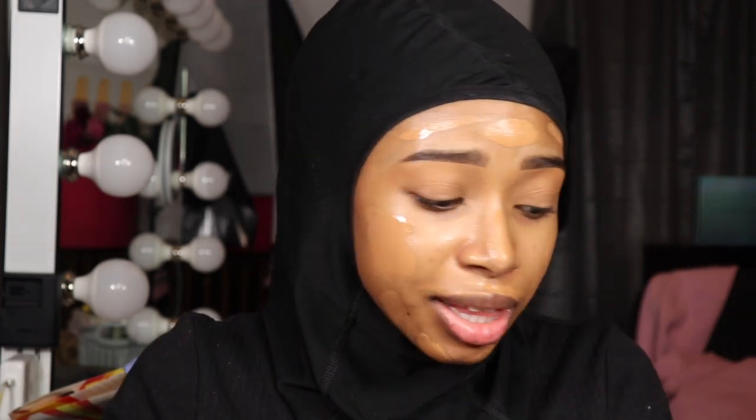These foundations kind of don't match me, but also kind of do. They have completely different undertones, but when combined together, they look bomb diggity on my skin.